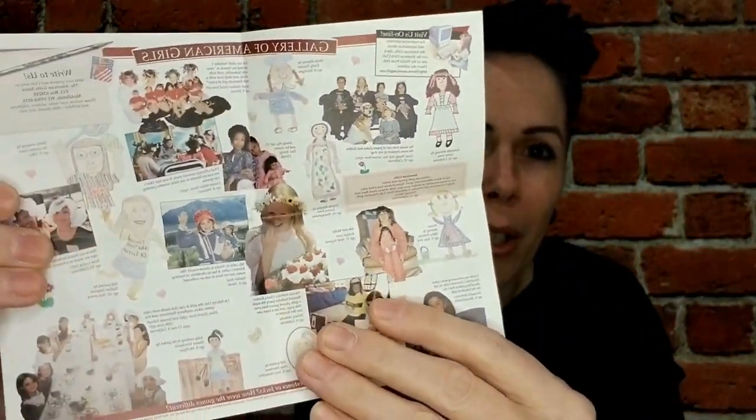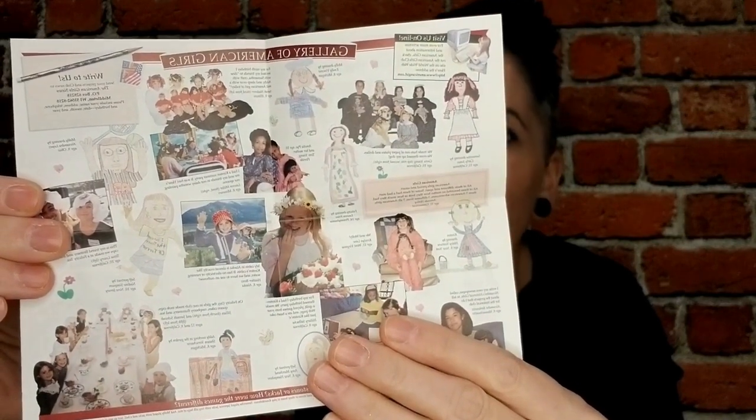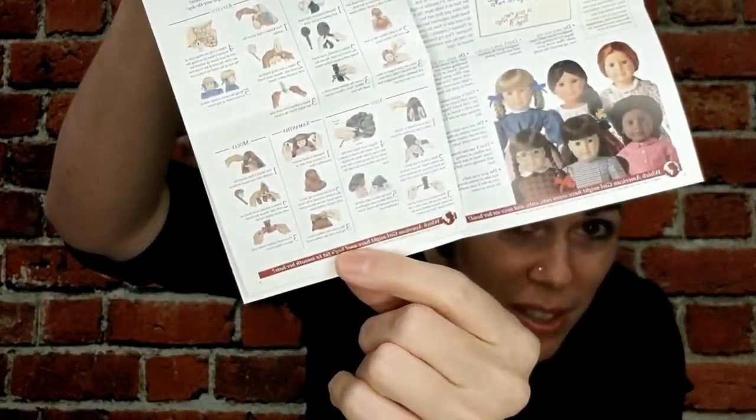And the inside is a gallery of American girls. So it's pictures of actual kids and then their drawings of American Girl. There's, eek, a very bad hair day and care and styling tips. Oh, I've seen this. Somebody has shared this on a Facebook group that Grace and I are in, and it shows the step-by-step of how to recreate Addie's braid hairstyle.